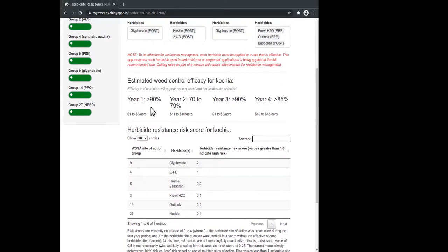Because it's relatively high, because we're using nothing but glyphosate in the first year and the third year of the crop rotation. And so that's a high risk. So again, that's including a rotation, but not a mixture sort of scenario, which means we've got a relatively high likelihood of selecting for resistance to glyphosate in kochia.